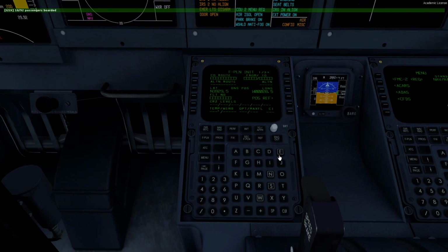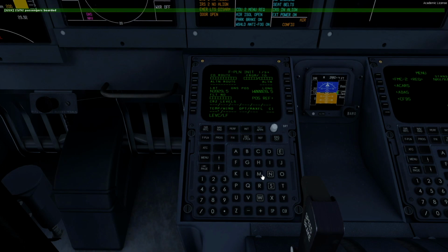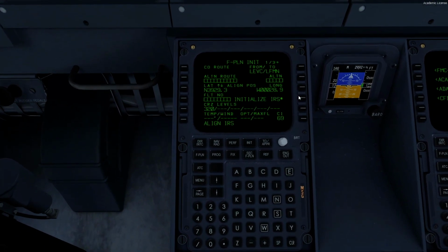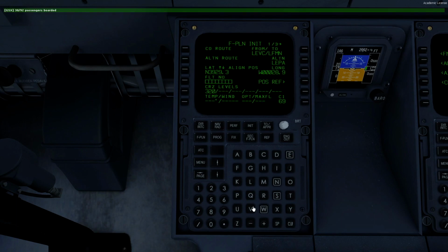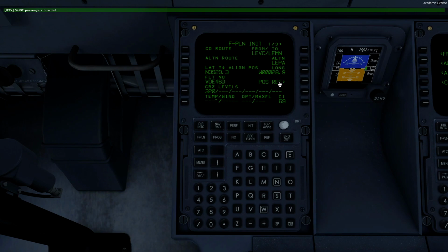So, flight plan in it, we're going from, what is it? LEVC / LFMN, is it? There we are. That's the one we want. So we get a bit closer to that. Initialize IRS. Alternate, I'm not sure what the alternate airport was. Let's just say it's, I don't know, should we say it's Palma? It's not a long way from there. Okay. Flight number, we are VOE46 Delta. Cost index, I'm not sure what the cost index is. Oh, 69, it's done it. Oh, that's cool. Didn't realise it had done it.